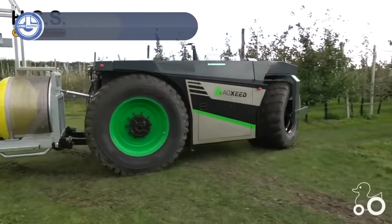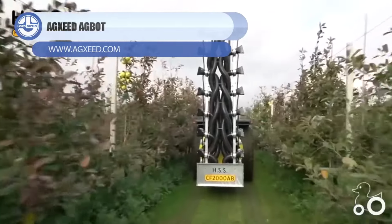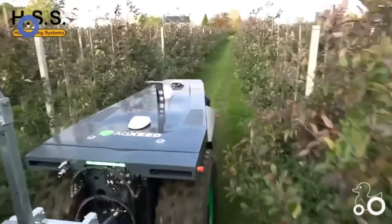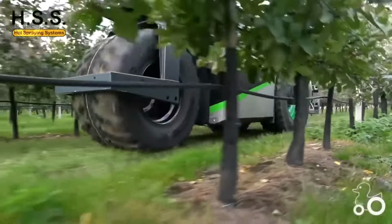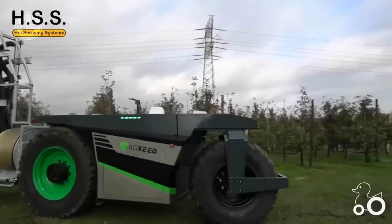The AgZeed AgBot's 3-wheel design, which enables even and soil-preserving rollover, is one of its distinguishing qualities. The machine will be able to operate at its full potential thanks to its design, even on difficult terrain. The AgZeed AgBot is ideal for orchards and other agricultural applications because it's also built for continuous operation.